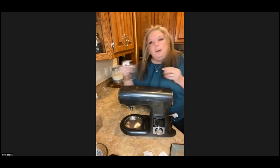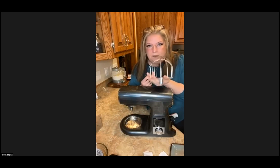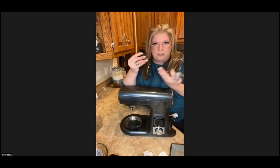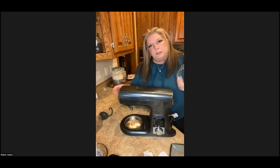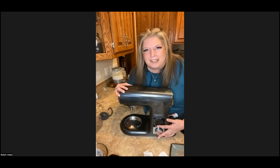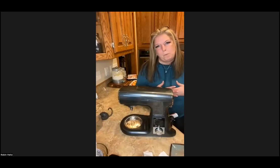And all of the attachments are dishwasher safe. And they're actually bigger as well. And our kneading beater is wider, so it's going to knead better as well. So there are just a few more differences that make it better. And ours is the first digital appliance out there as a standing mixer as well. Nice. Gosh, I love it.